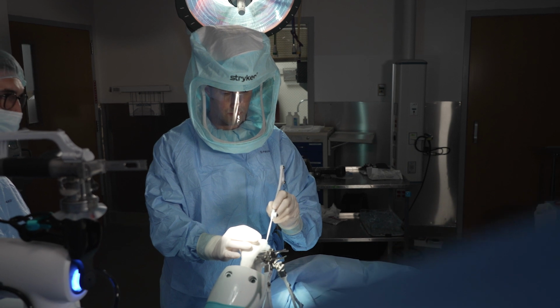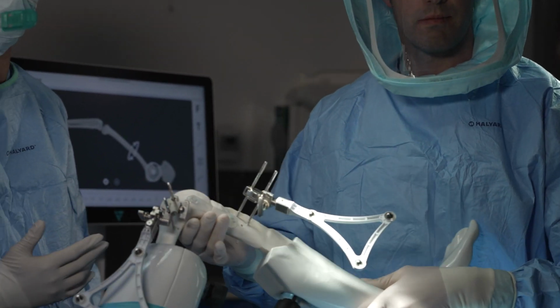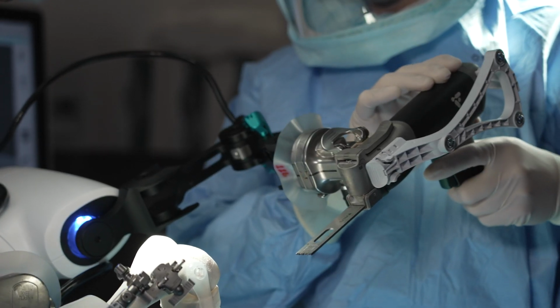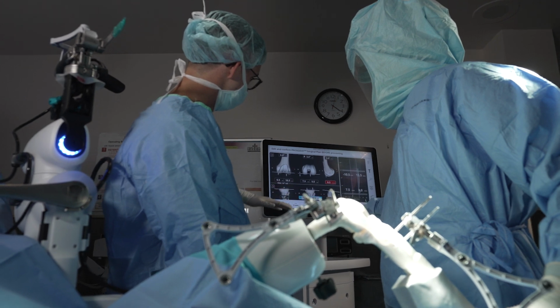There's been a lot of rapid development with the ability to bring in robotics. There's been a lot of rapid development with these technologies, so it's still an understanding that there's a reason why things have been the standard for a number of years, but being able to incorporate the technology to try to get people back to activities that they enjoy at a quicker rate.